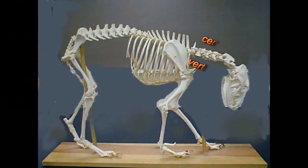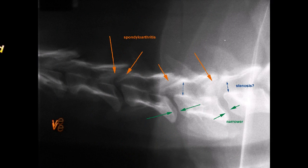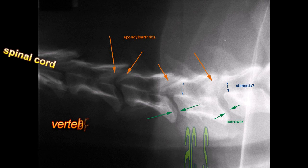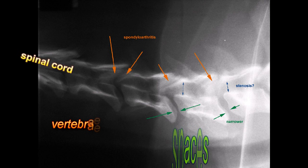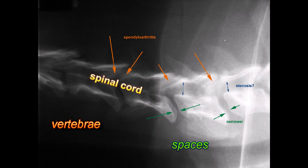So if we look at the skeleton and you look at the neck area, you can see the cervical vertebrae, or those vertebrae associated with the neck, between the chest and the head. And if you look at the x-ray, you'll see the orange arrows are the places where there's arthritis, and the green arrows on the far right is where there's narrowing. So these vertebrae are not normal, and the disc spaces, or the spacers between the vertebrae, are defective, and they're getting worn down, and they press up against the spinal cord, and you'll see the spinal cord goes right through the vertebrae.